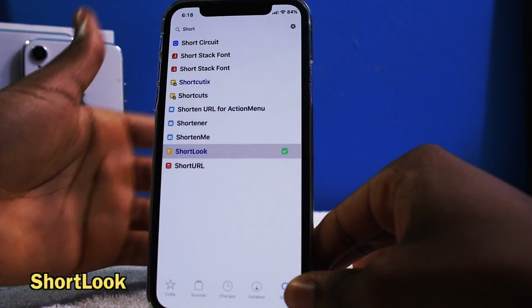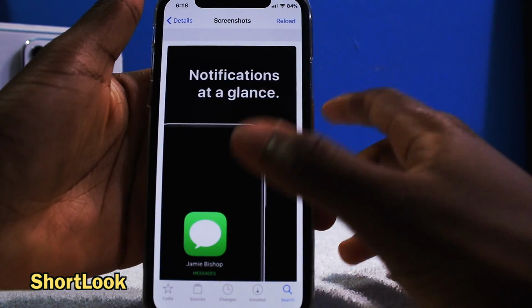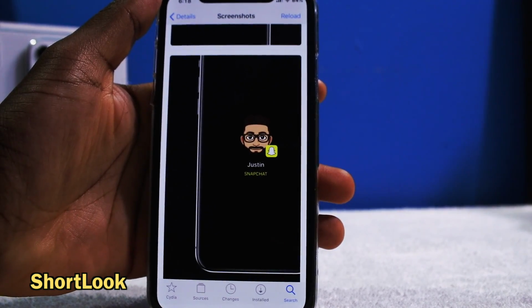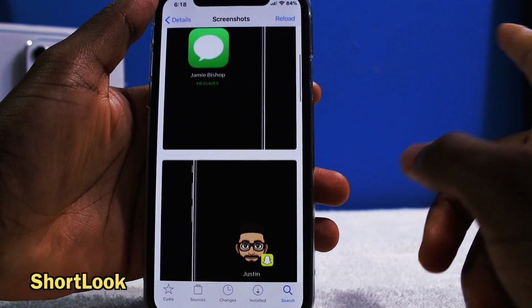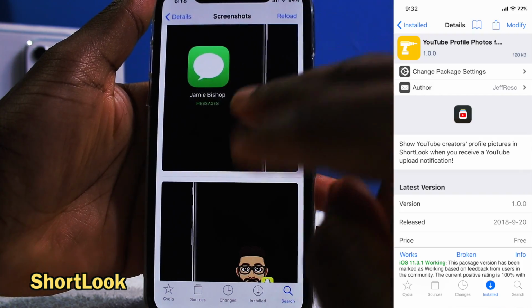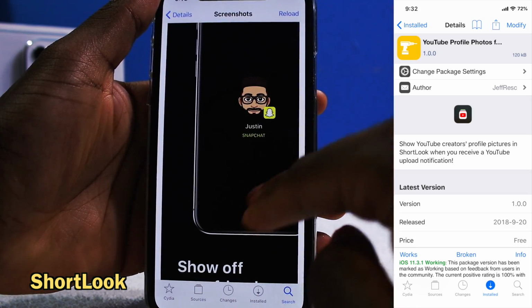I wish I had it on my personal device, but too bad my device is not jailbroken. But I really love this tweak a lot. And look at the Snapchat. So you have your Snapchat avatar there, and then recently somebody just dropped a tweak for YouTube. So you have YouTube support. You have the content creator's YouTube profile instead of showing the YouTube icon.